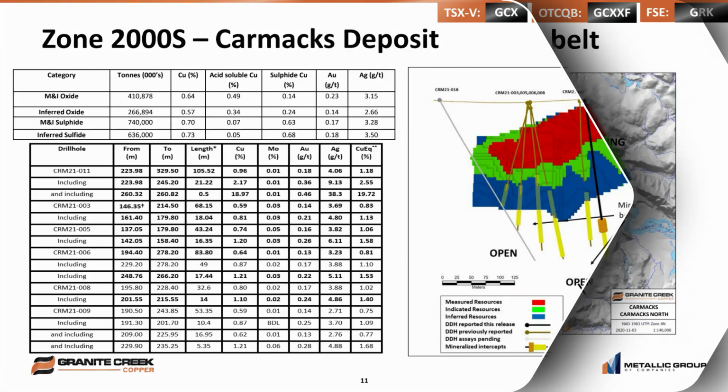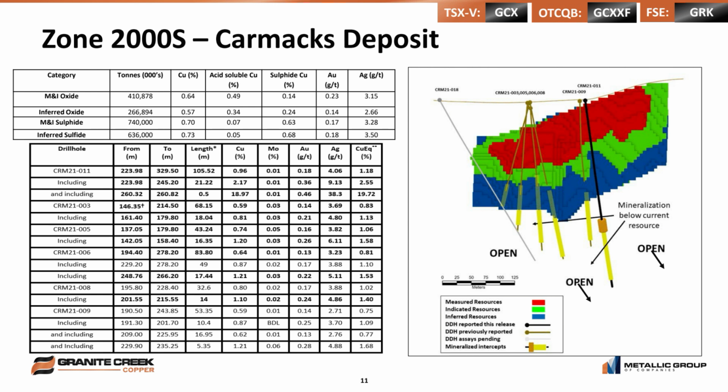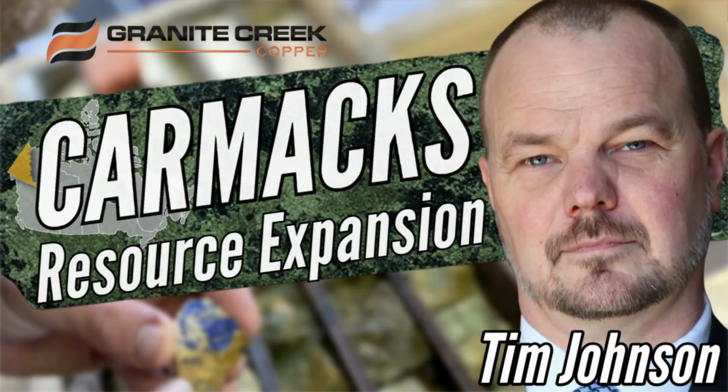The transition zone from oxide to sulfide occurs about 200 meters plus or minus below surface, so still well within sort of an economic mining range, and really a lot of blue sky left and a lot of discovery potential on the combined land package.